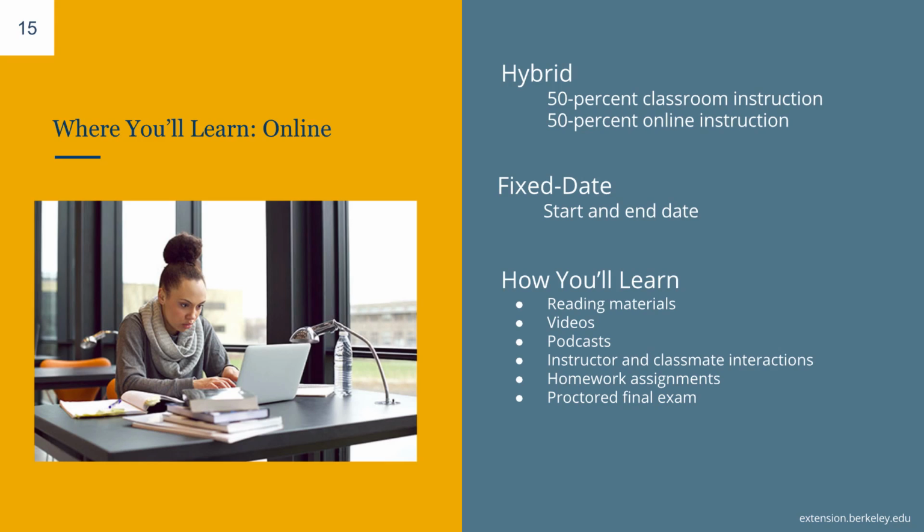Group discussions, forum posts, instructor-posed questions all provide a rich context for opportunities to interact with your fellow classmates. You'll learn by reading materials, watching videos, listening to industry-relevant podcasts, further enhanced during great interactions with your instructor and classmates. You submit your homework assignments and research project electronically. Your instructors will provide feedback and grading as you progress through the course.